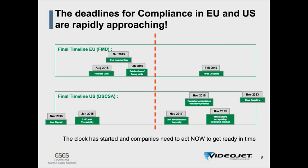So if you look at the deadlines for the two major markets, Europe and the US, the dates where you need to be compliant with these new laws are rapidly approaching. In Europe, the Falsified Medicines Directive was put into what is called the Delegated Acts, and those Delegated Acts, which specify how the Falsified Medicines Directive should be implemented, were issued and published in February 2016, giving the industry 3 years to comply, meaning February 2019, soon 2.5 years from now, which is actually pretty short considering the amount of investments and resources required to implement.